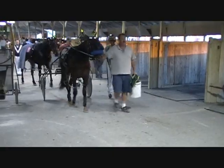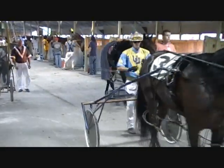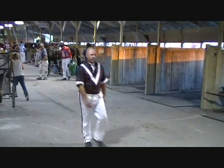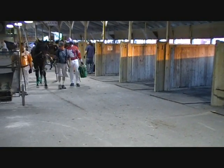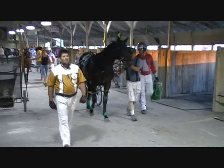And of course the post parade is an opportunity for bettors to see the horses that are in the race. They go out in order. They don't always necessarily go out in order. If a horse has some kind of equipment problem or is otherwise delayed, they may come out late. But generally you'll see them all come out in order as the numbers appear in the program.